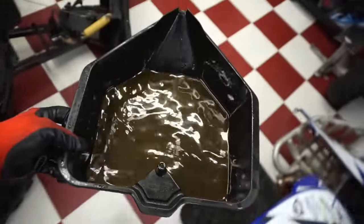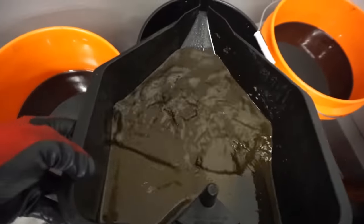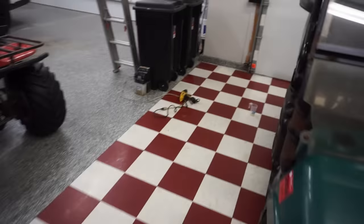Really gross. This is mixed with gas though. But you can see how brown and pukey colored that is. Really, really gross smelling. Smells exactly how that looks. But let's work on the back diff and see if there's any fluid in there.